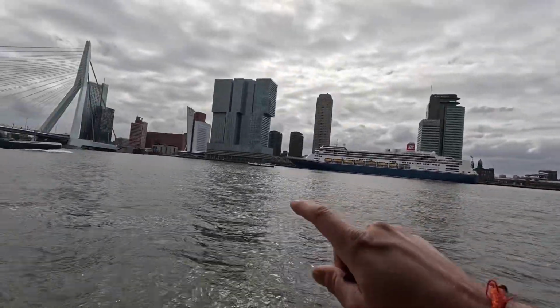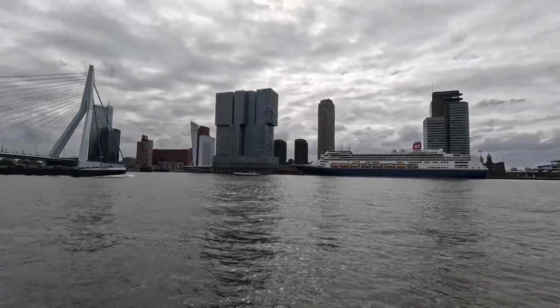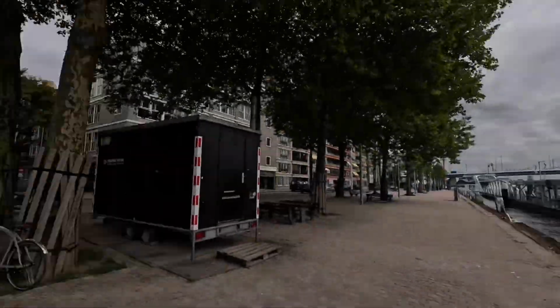For the Netherlands, Rotterdam is a very unique city because during the Second World War it got bombed and most of the city was destroyed. So after the war they rebuilt the whole city, and now, as you can see here, they created a beautiful skyline with all high-rise buildings. Well, they're not that crazy tall as you see in Dubai or in Asia, but they are basically the biggest buildings in the Benelux, which is Belgium, Netherlands and Luxembourg combined.